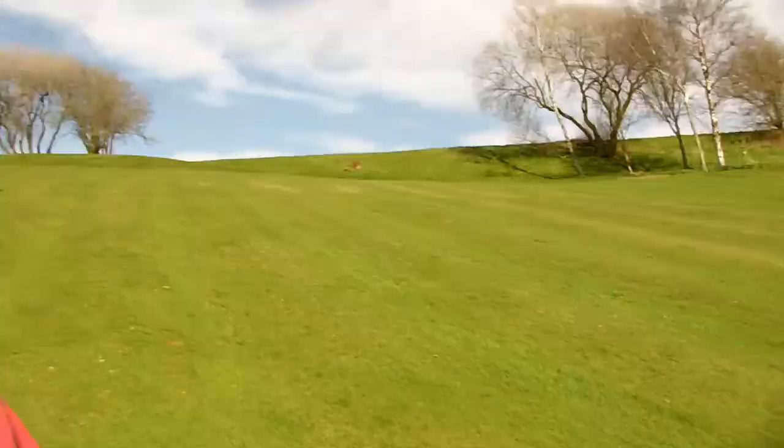I didn't catch that very well at all, and I think we may have strayed into the bunker, so that's going to be interesting with the 7-iron. Let's hope we haven't hit the bunker. Let's go and find out. Alright guys, so shot number 5 and we're in a bunker, so this is going to be interesting with the 7-iron. Oh well, it's a challenge, we'll have to do it.